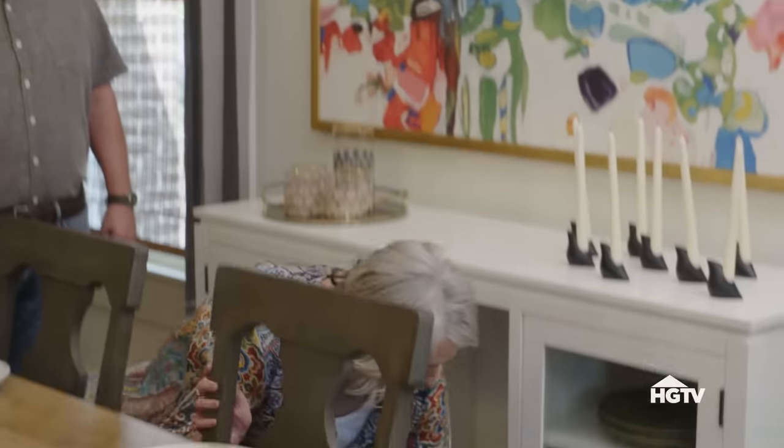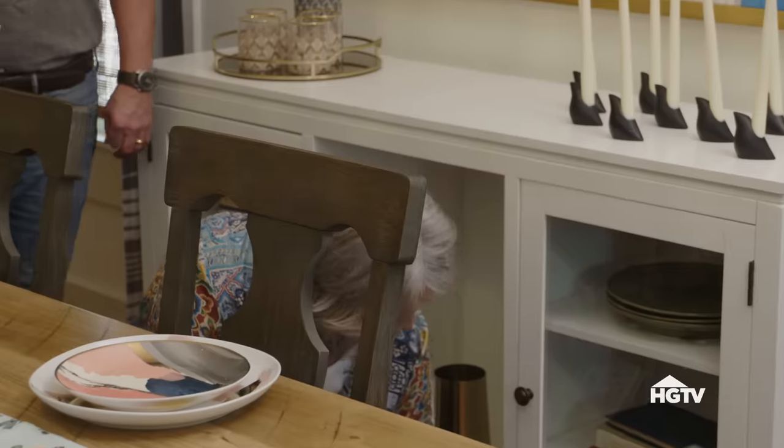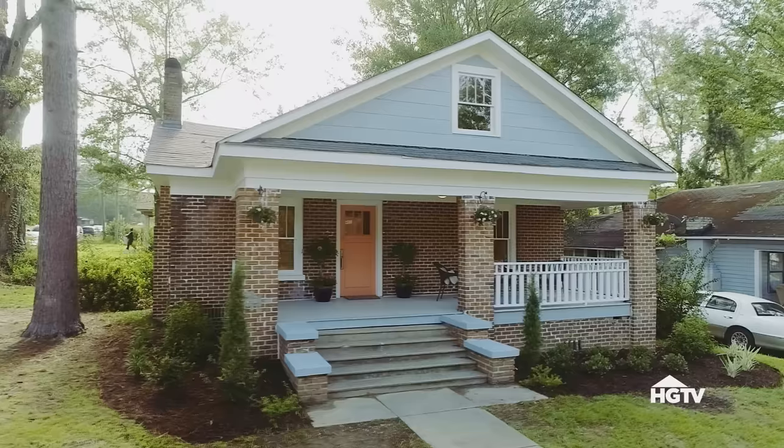I love these floors. Like, these turned out so good, and I love the scars. I think that's so important to keep the character of the house. Yeah. Just like, we don't show our scars enough. I love it. I love the history.